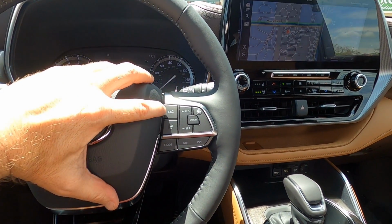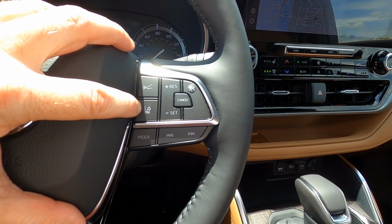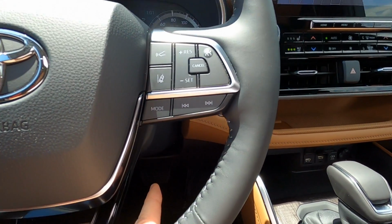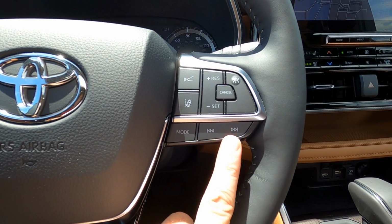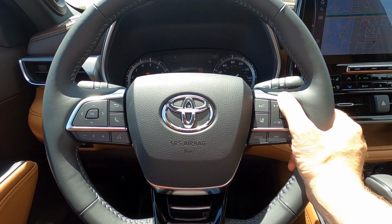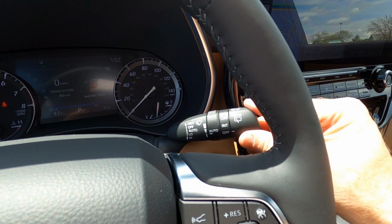Over here are on-off switches and sensitivity switches for our dynamic cruise control, lane departure, on and off. Here's our cruise control though. It's right here versus on the old ones it was down here as a stalk. And then you can change your radio stations and scan right here on the steering wheel. So you can do quite a bit without actually taking your hands off the steering wheel. Washer wiper controls are over here. We do have a rear washer wiper.